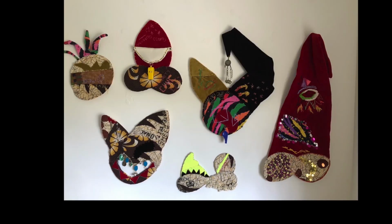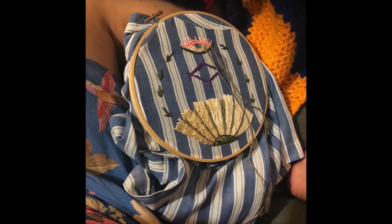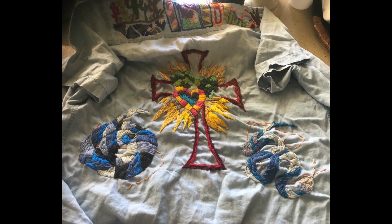It talks so much about the relationship between women and embroidery, but it takes it away from being viewed within a craft only or a domestic context, and that's exactly what I'm very interested in when I look at deconstructed embroidery or deconstructed stitching.